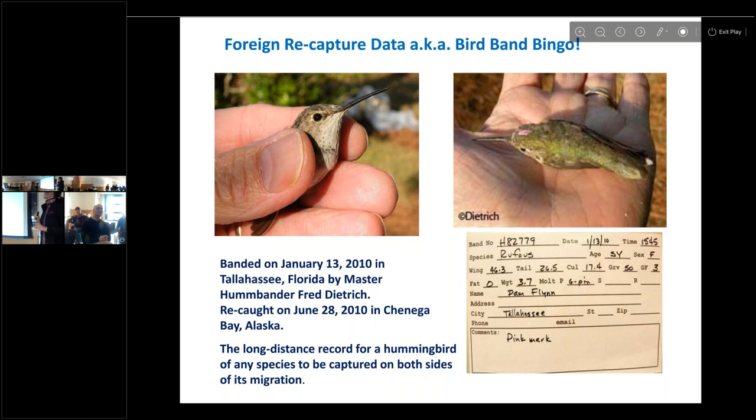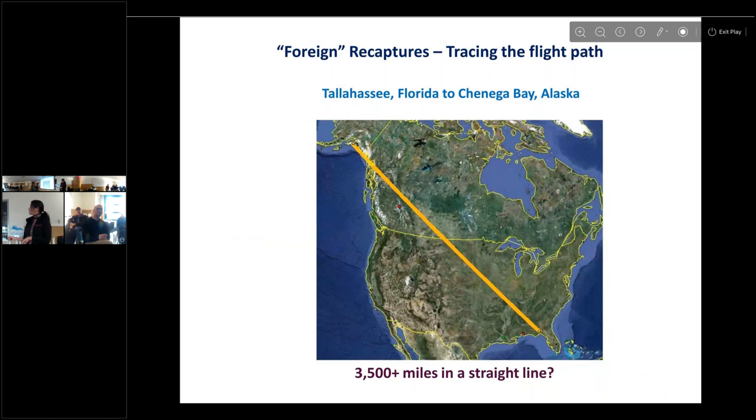So let's trace the flight pattern for these. Tallahassee, Florida to Chenega Bay, Alaska. That's about 3,500 miles in a straight line. Did that bird fly in a straight line? I highly doubt it. For one thing, there's a whole bunch of desert all through here, right? Not a lot for a hummingbird to feed on.